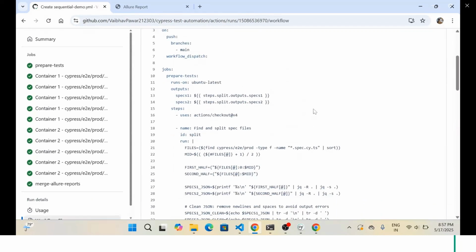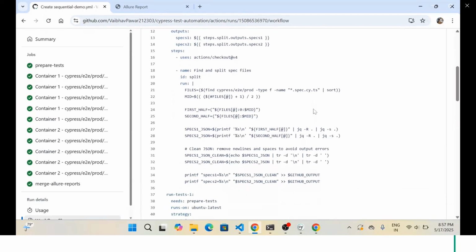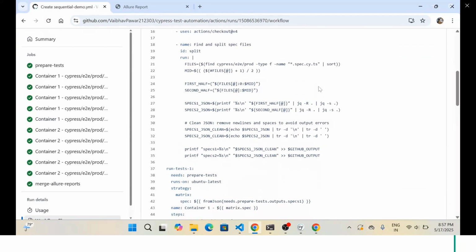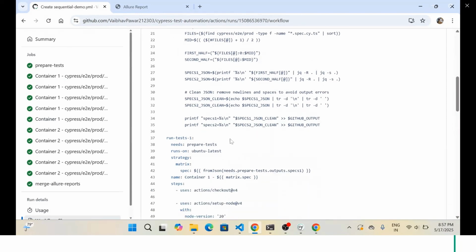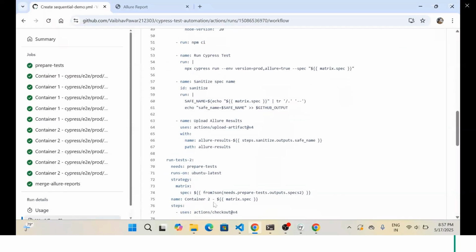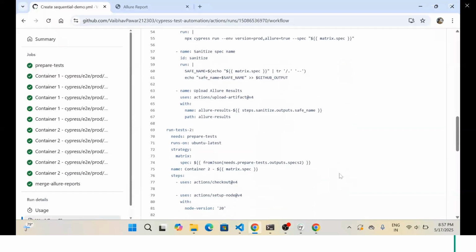So here, first of all, I have divided whatever specs I'm providing into two halves, first half and second half. The first half will go in one container and the second half will go in another container. So in the run test one, the first half will go according to the matrix I have given, and the second half will go in the run test two. And in each container, again, it will run all the specs in parallel.